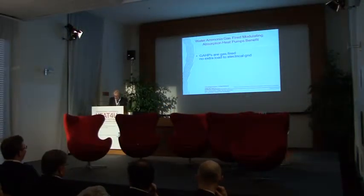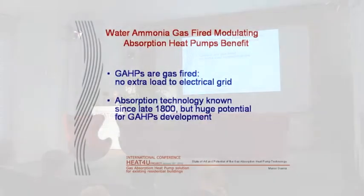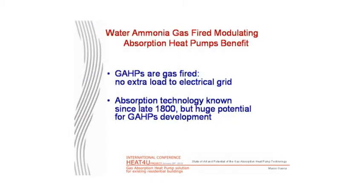Gas absorption heat pumps are gas-fired, so they do not add load to the electrical grid and therefore impose neither the creation of a smart grid to manage the incremental loads, nor the upgrade of the generation and transmission system to deliver the extra capacity.